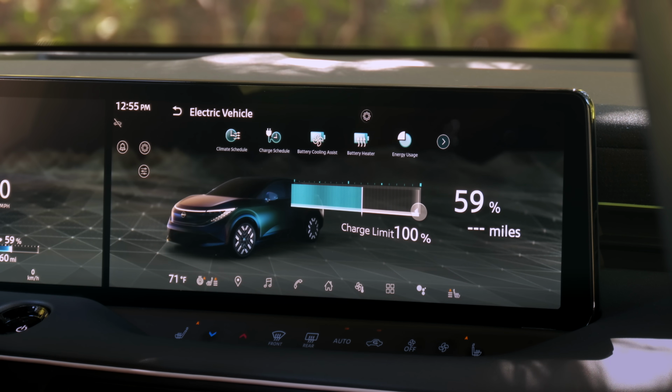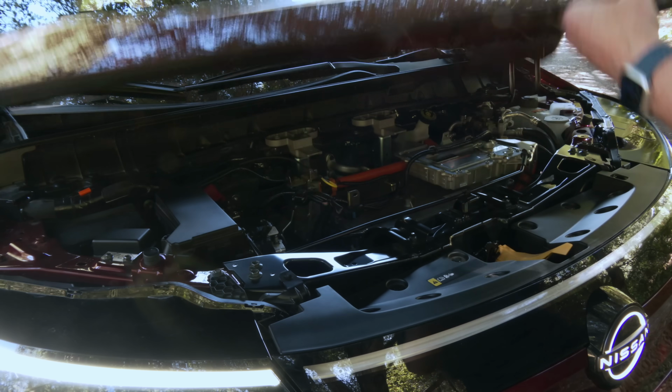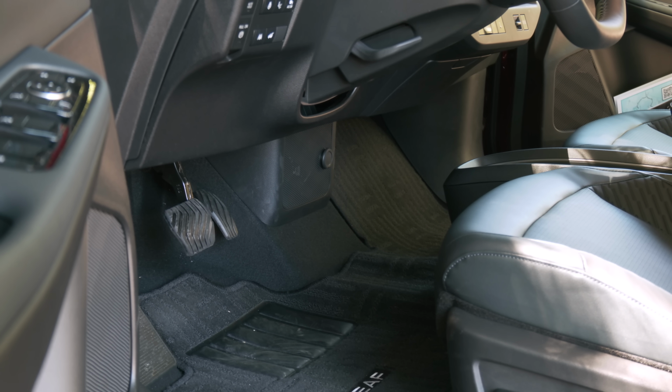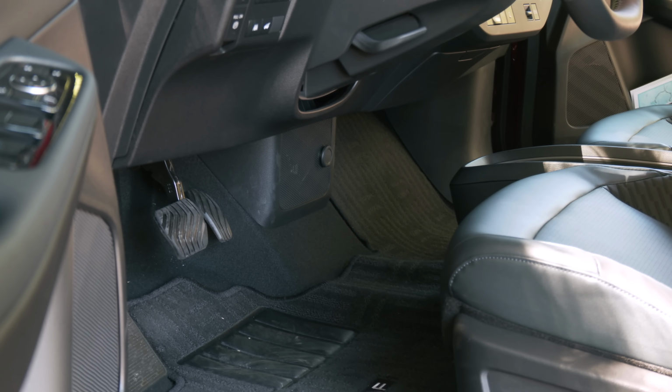All right, time to play frunk or no frunk. What do you think? No frunk. Nissan puts all of the components in the nose. It opens up space in the cabin so you can put a backpack or a purse between the seats.